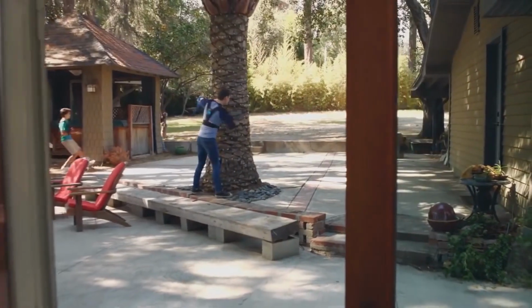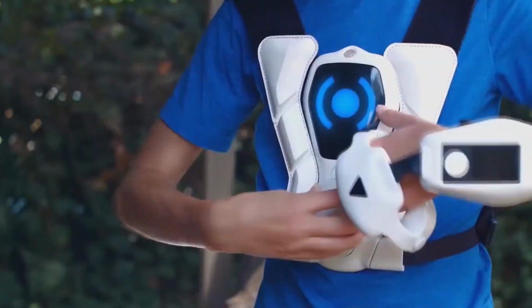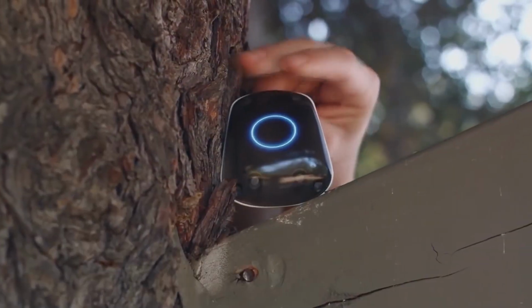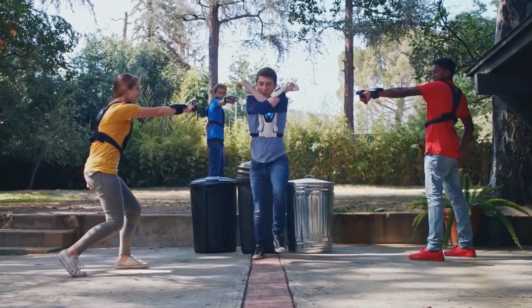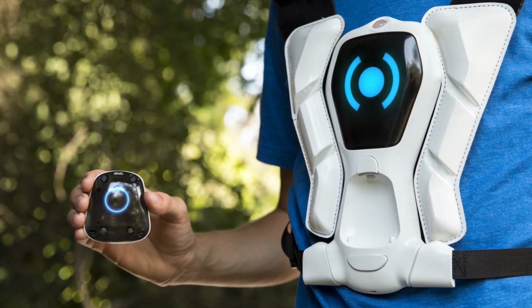And the best part, you can start playing anywhere straight out of the box. No phone, computer, Wi-Fi or Bluetooth connection required. Get ready to unlock your superpowers and experience gaming like never before with Super Suit.